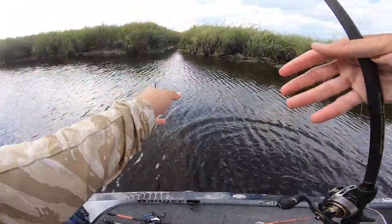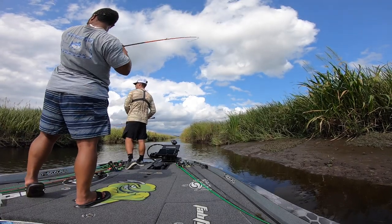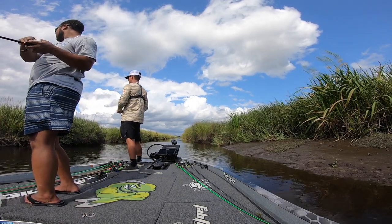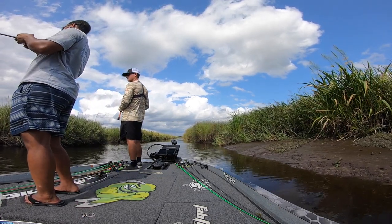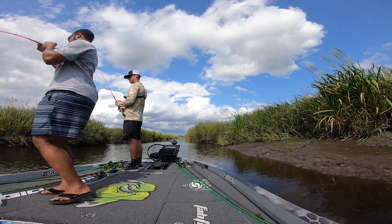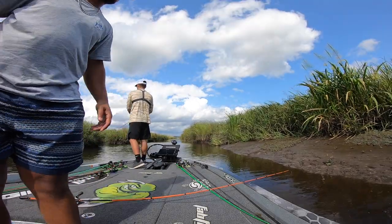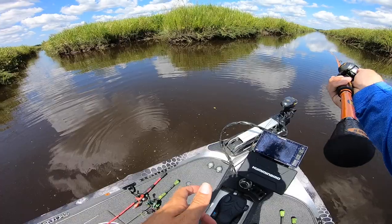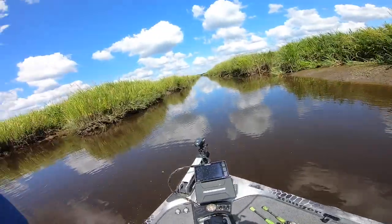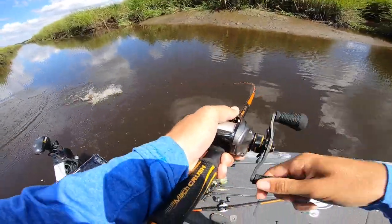But this color, they've been tearing that sucker up. Okay. Oh, wow. That's a good one, buddy. Let's try to double up with it. Not as big as I thought he was. He was off the bank. Most of them are off right now. I got another one. That's a good one. Oh, he's not as big as the last one. That was the next cast, guys.